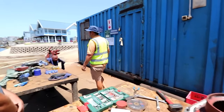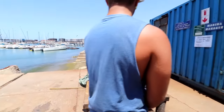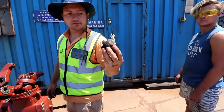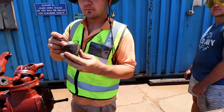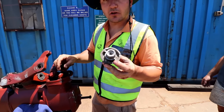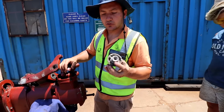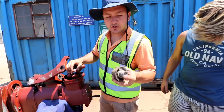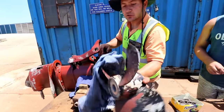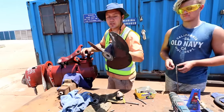Got the prop off. The prop cone was seized. Oh, good. So it was seized. They didn't put some grease in it, not to hold it on, but to keep it lubricated, so that was seized on. We had to heat it up with a torch and it came off. The prop's in good shape, but we're going to send it for sandblasting too.